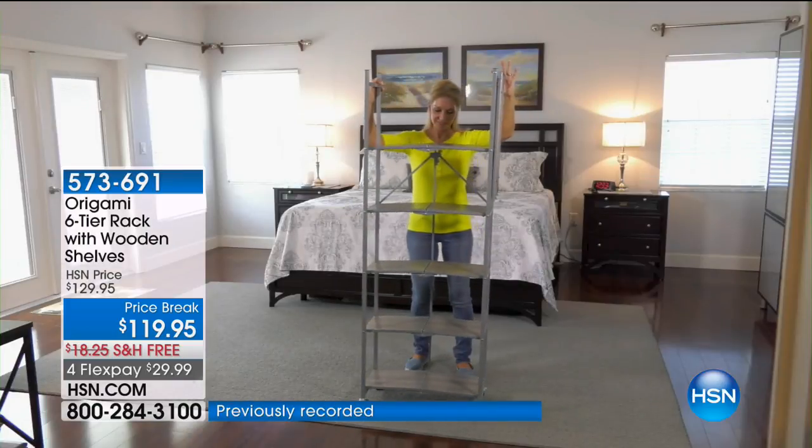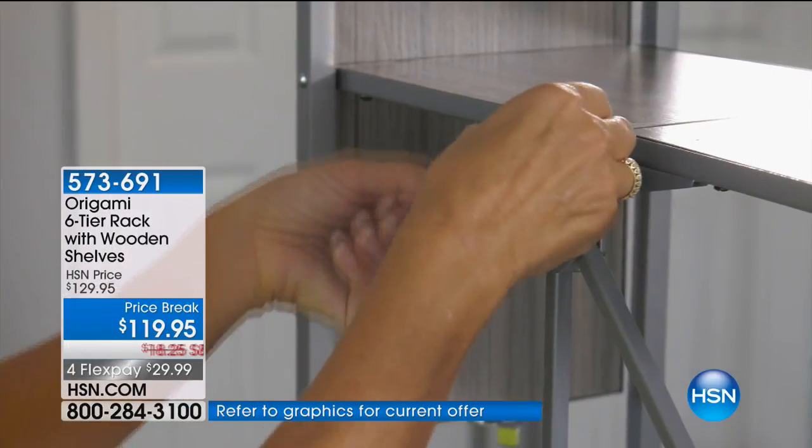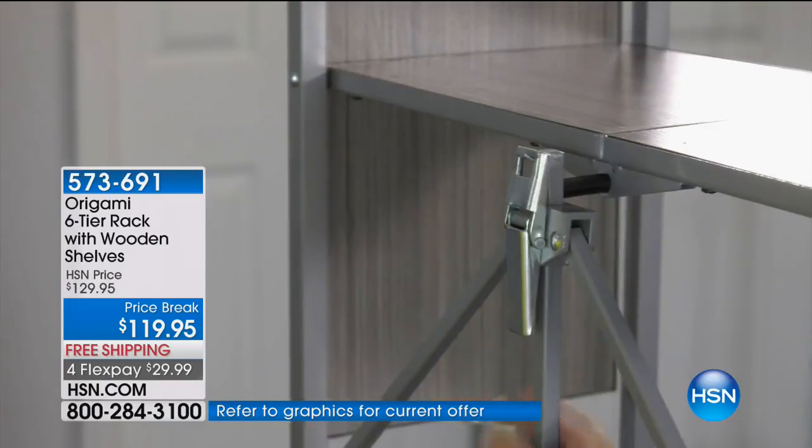I'm just saying, usually we don't. And we usually don't do all three: free shipping, extra Flex Pay, and a price break. This one, it's the best special we ever do. It's like the trifecta, everything. And think of this too.